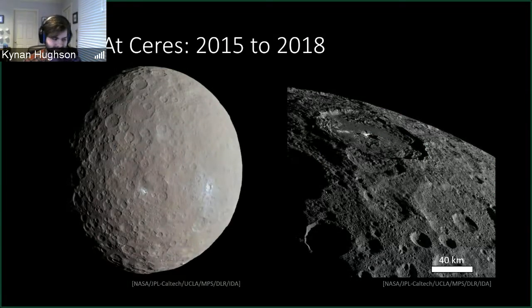And this is the difference that only 11 years made. We went from this fuzzy disk, from this point object, to this fully resolved planet, this truly geological world. We've transformed from an astronomical object to a geological object. And among the many features that we discovered on Ceres, one stood out in particular, and it's this large 100-kilometer diameter crater called Occator that I'm circling with my mouse right now.